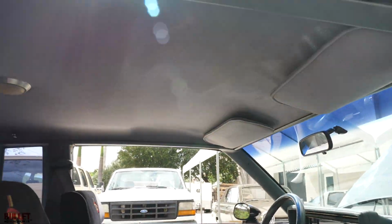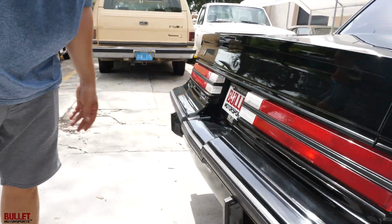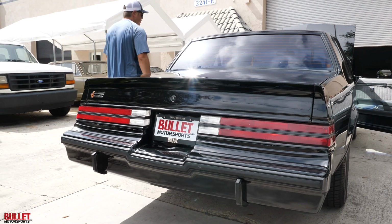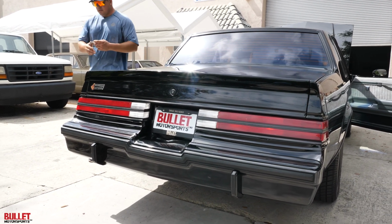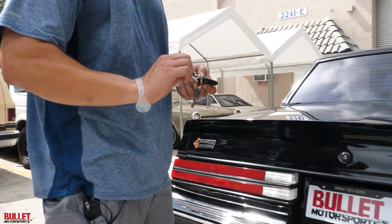Taillights are in great shape too. I didn't go over that. I'm sorry, I'm all over the place on this one. Taillights are really nice, and they are original. I'm gonna open up the trunk for you. It does have a curbing kit in the trunk, which I like. A ton of keys, and it also has a locking fuel tank as well.